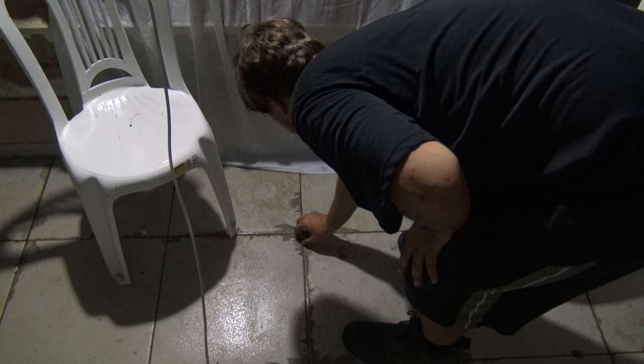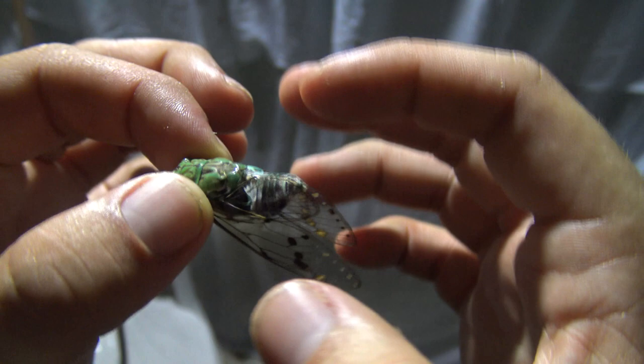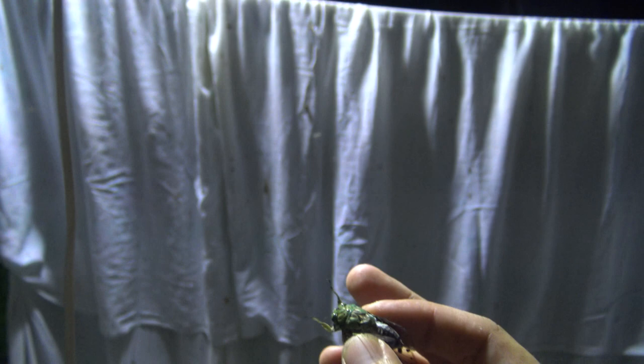I'm mainly after moths, but one of the things that you'll commonly find here is cicadas. Calm down, buddy. I'm not going to hurt you. I don't know much about cicadas, but if you light trap in the tropics, you can expect to see them as well. Bye!